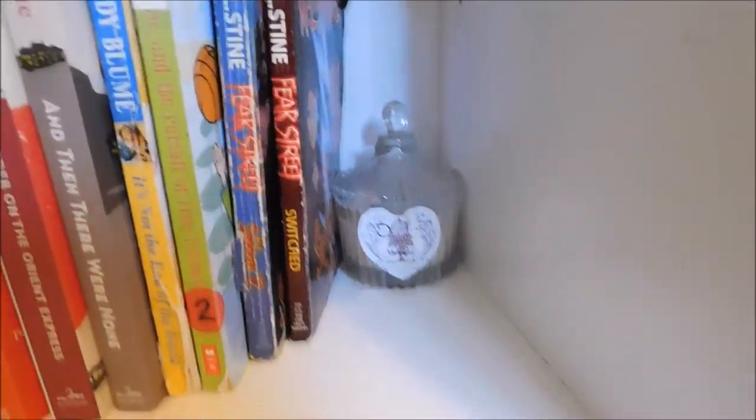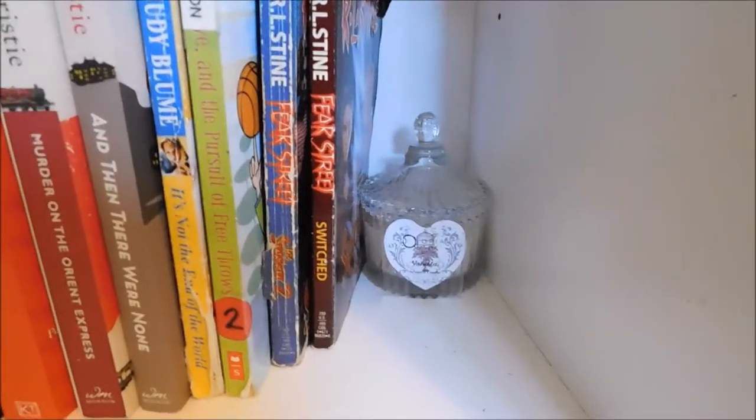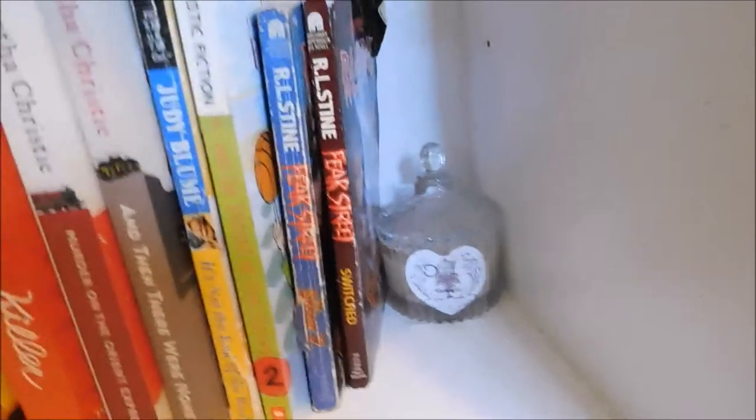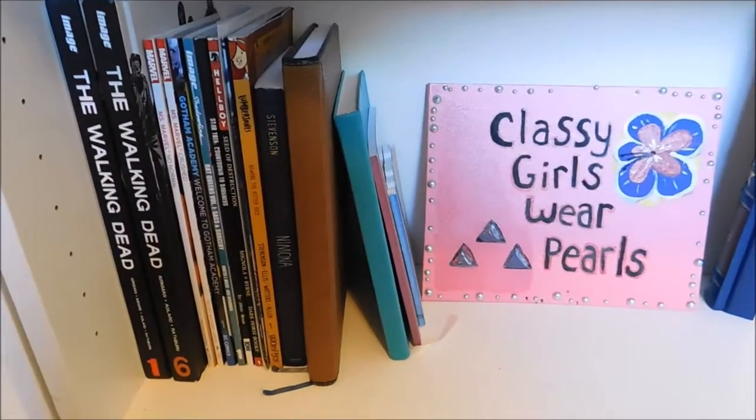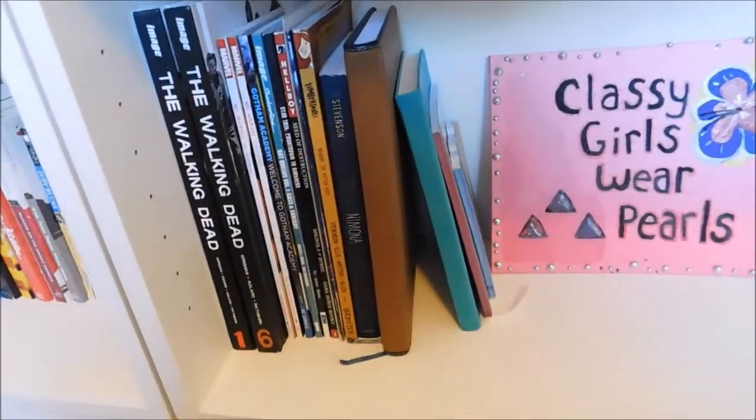And over here, desperately trying to keep the books up, we have a candle that my big gave to me, and it's super cute, and I don't want to light it and ruin it, so it's here for now. Next, we've got comic books, graphic novels, journals, and one other special thing that will show up later.